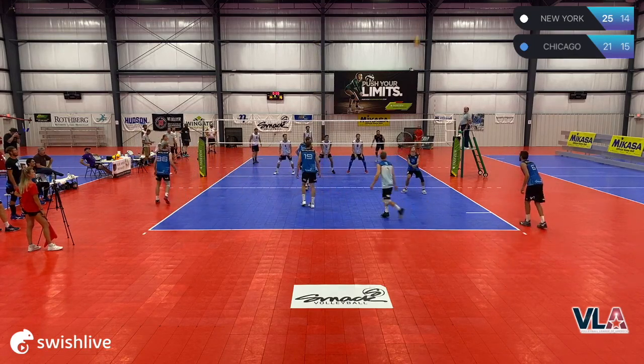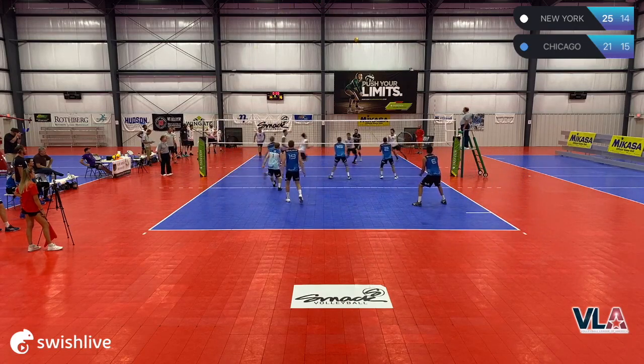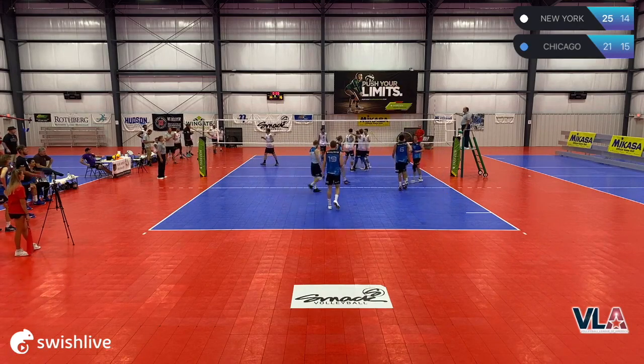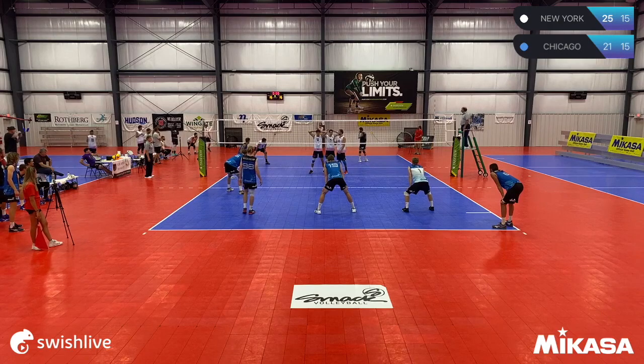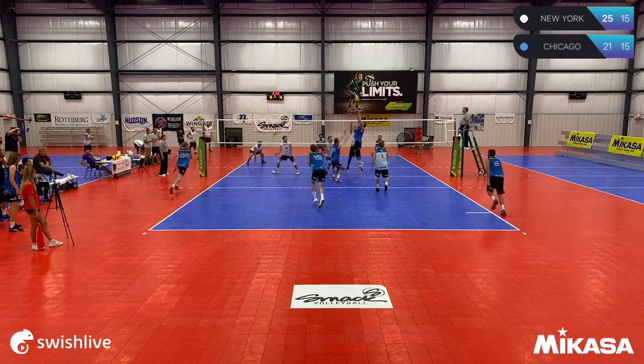Pretty good pass from Jositis, but a platform coming here from Faulkner. Kraft against 3 blockers, high into the hands, dug by Norton. Kessel thrown straight down through the block of Faulkner. Attack from the back row. Wyzorek's got it in his bag as well, obviously, as do Kraft and Norton.